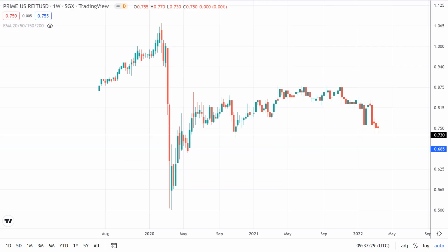Thank you. Next is the technical analysis of Prime REIT. We are looking at the weekly candles chart here. The aim is to assess what is a good entry point.